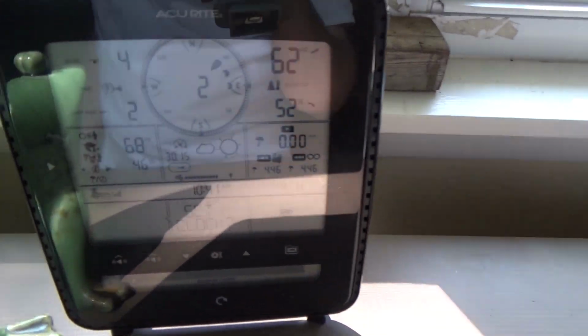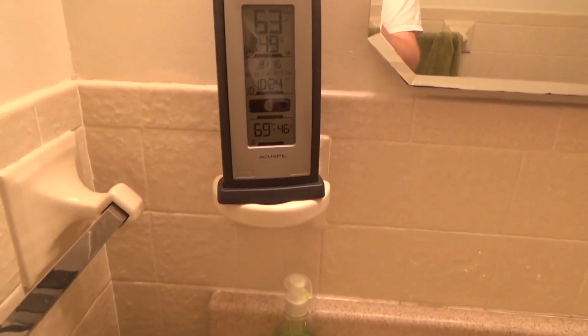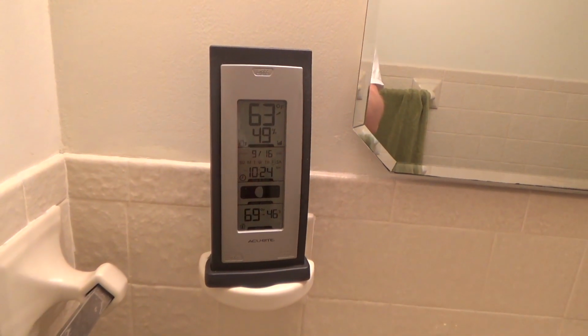In the bedroom, it's 68. Now, there's two major points of curiosity, one of which is downstairs, the other which is the living room. In the bathroom we have 69. I figured this room would be the best because there is an outside wall, but it's small and there's no windows.